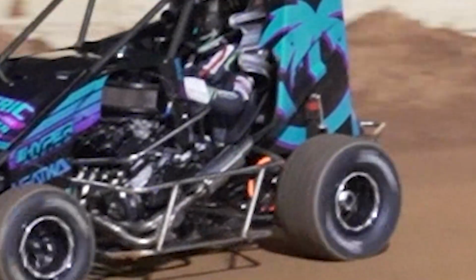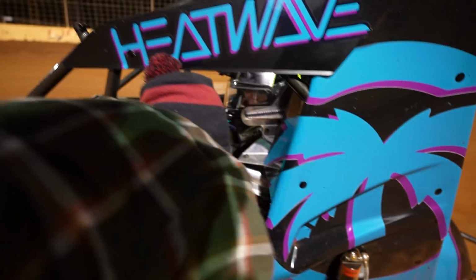Dude, that whole run, I don't know if he got a video of it, but dude, the rotor was just glowing. Look at that thing. Dude, your rotor is glowing red.